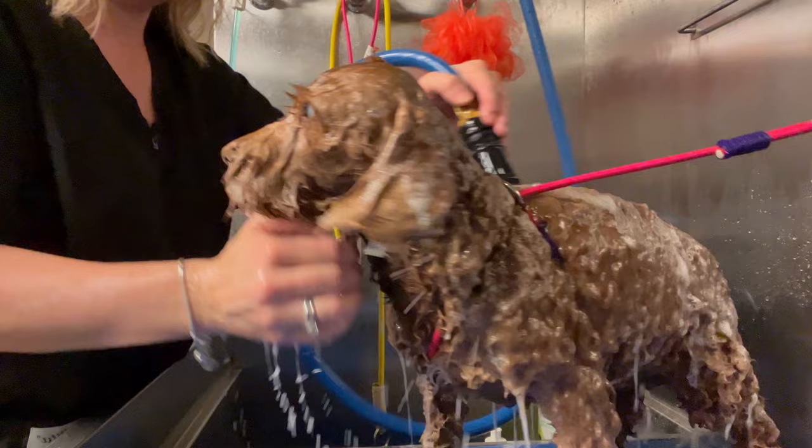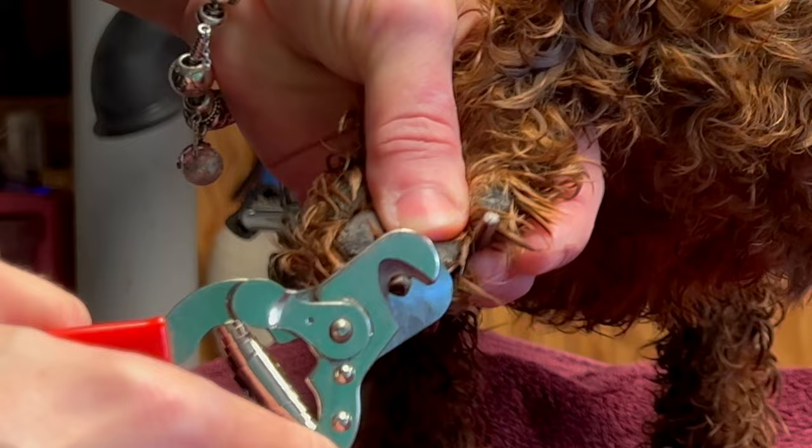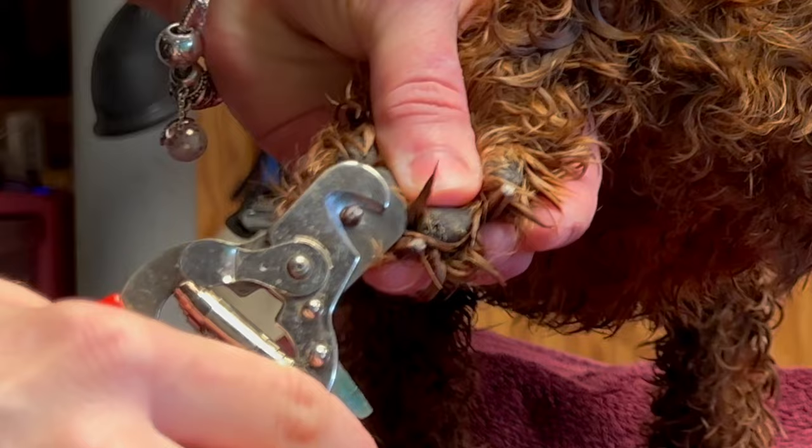After the bath, I trim the nails because the nails are less brittle. They're a little bit moisturized from the bathing process. So I follow these same steps every time I groom every dog, guys. This keeps me on track. It keeps me from taking all day to groom one dog.